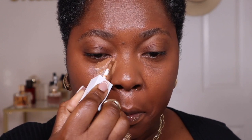I don't really like the overly light under eye, but I like to make it look bright and make it look awake. So I'm just going to apply this and then we move on to the rest of the makeup. This is the lighter shade that I'm using. I'm just going to use it to highlight and then let it settle a little bit.